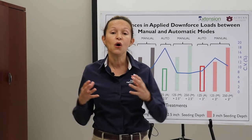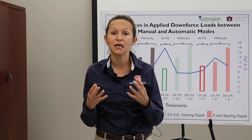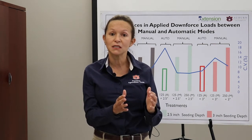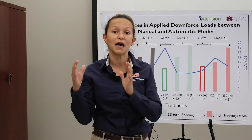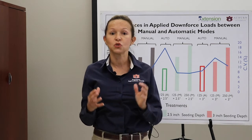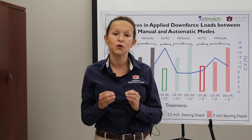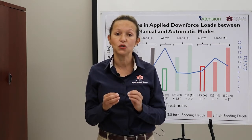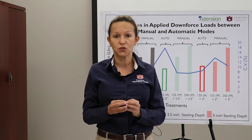We want to put all this information and tools in the hands of the farmers so they can improve their decisions, not only before the season, but also during the season and at the end of the growing season. Today, we are going to show results on a very innovative project that is focused on the use of precision planting technologies to improve planting operations.